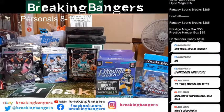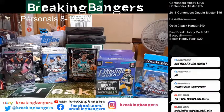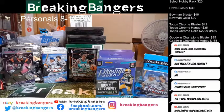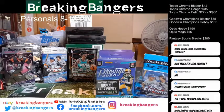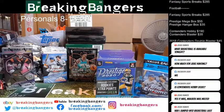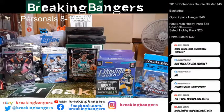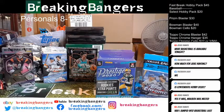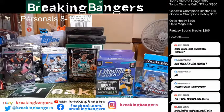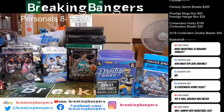How much for Zeke hunting? If we're Zeke hunting on the double hangers, they're 40. 20 cards per hanger. What basketball is available tonight? Basketball, we have Obsidian, 2020 Obsidian, you see it right there. I have a few packs left. I think I got 5 packs left of Mosaic Fast Break. I have some 2017-18 Panini Status hobby boxes going Jason Tatum hunting. Obviously, there's Kobe autos and all the vet autos in there.